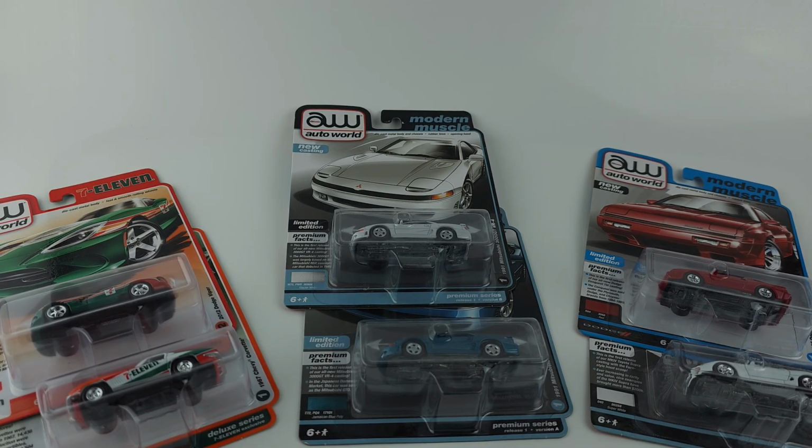What's up, guys? Today I'm going to show you my Auto World Diecast Collection. Now, this brand has been out for a while now. It was established in 1958 by, I'm going to butcher this name, but by Oscar Kowalewski in his basement. Now, they do everything from 1:64 scales, which is what these are, all the way up to, I think, 1:18s.